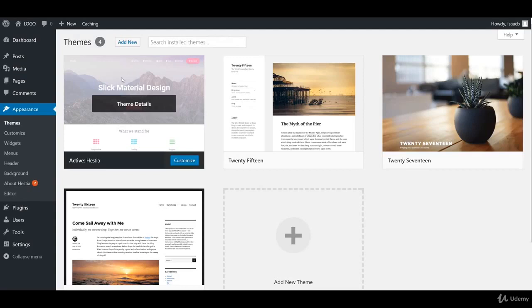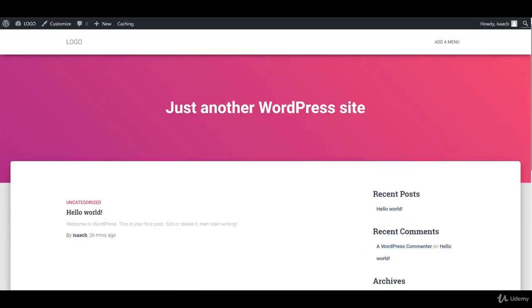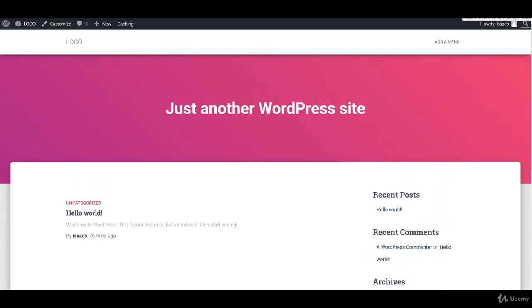All right, so let's just confirm that the new theme has installed. So we're going to go to here and click visit site. So the theme has installed, and as you can see, it is very, very basic looking. But now I'm going to take you guys through step by step how we're going to fully customize this theme so that it's going to turn into an incredible looking site. All right, so let's get on to it.